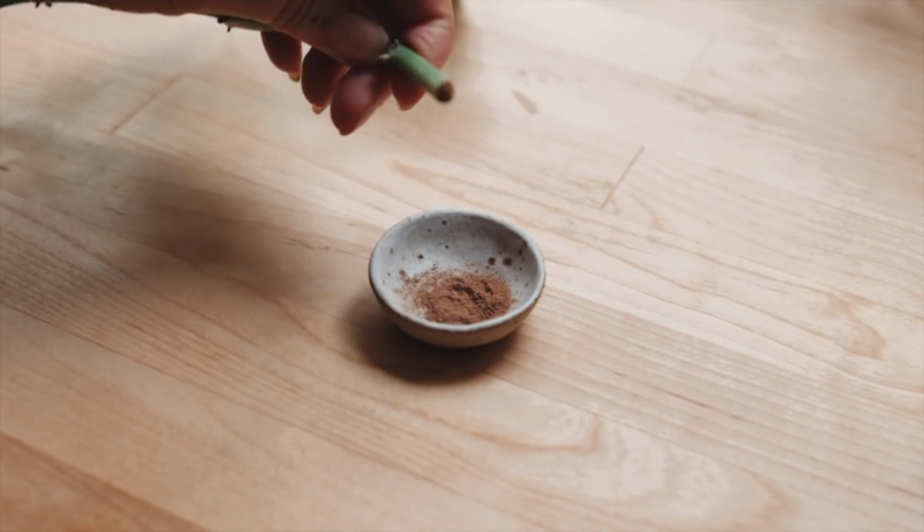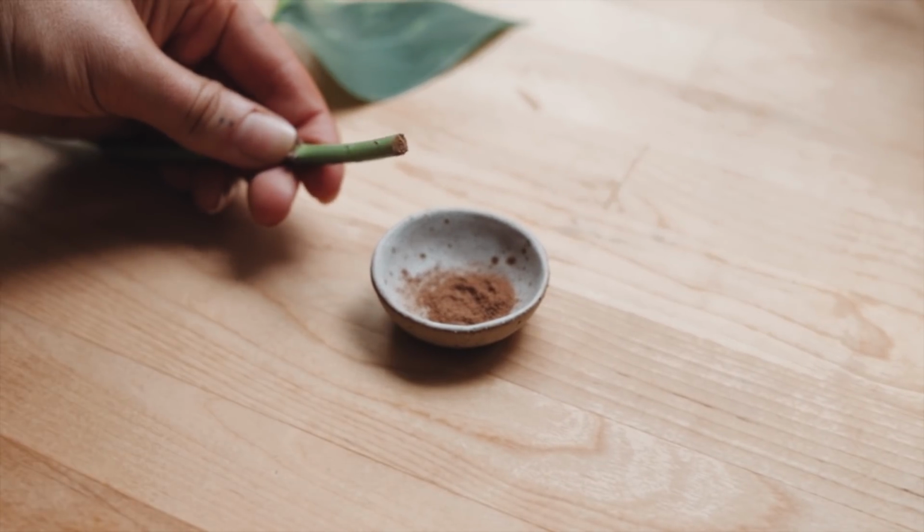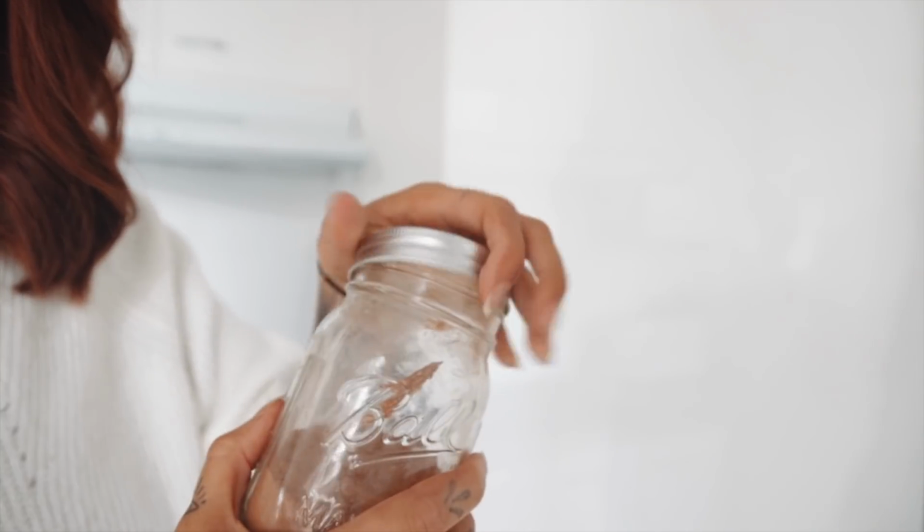While we're on the topic of cinnamon, if you've seen some of my other videos, you know that I do this. I like to take true cinnamon, Ceylon cinnamon, and sprinkle it on the soil of my plants. This helps prevent gnats.